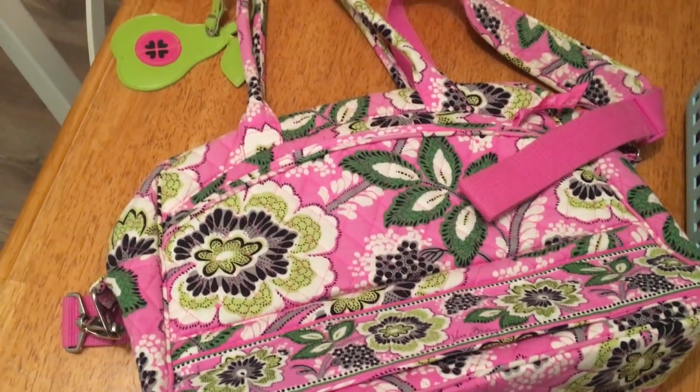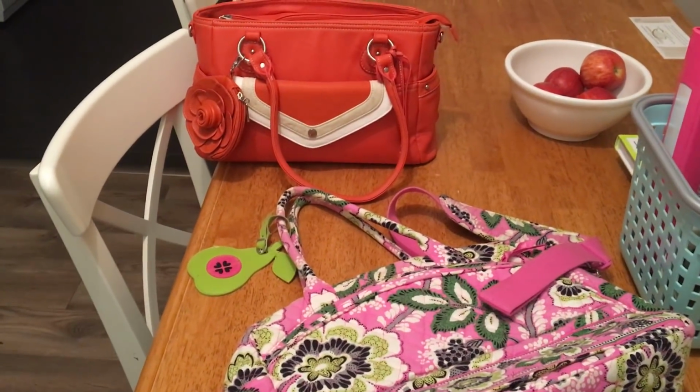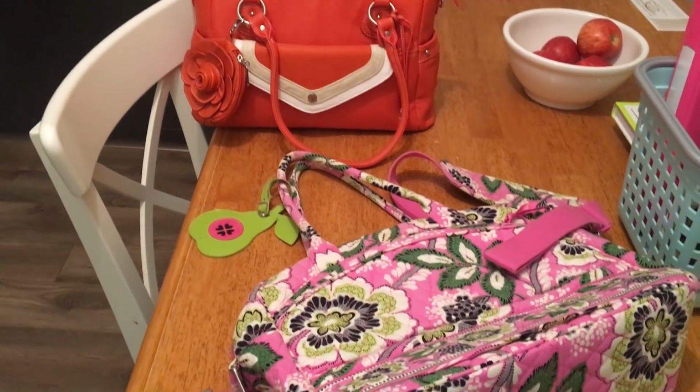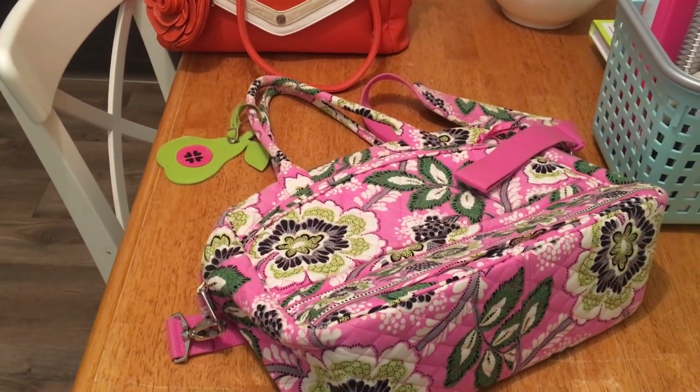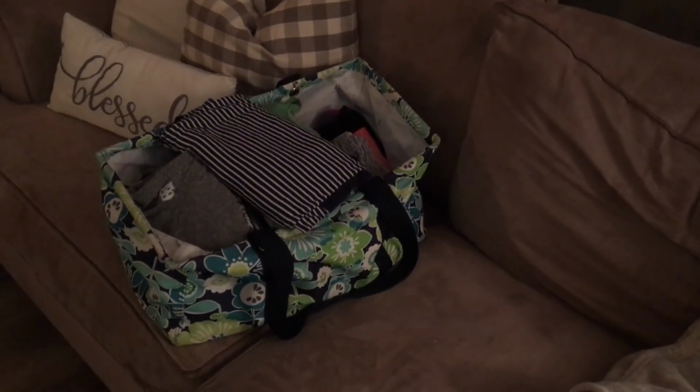Like I mentioned, we were going on a field trip the following day, so I wanted to pull everything that I would need out of my purse and put it into this pink duffel bag. It's a crossbody bag, and it's so much easier to schlep around than my purse.